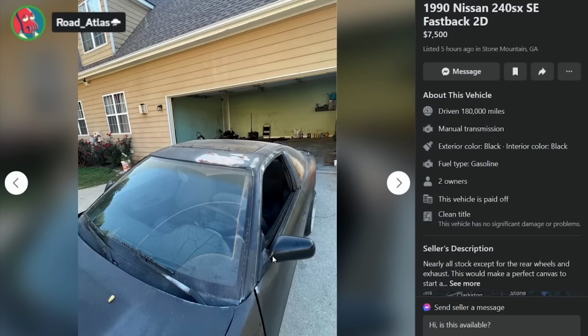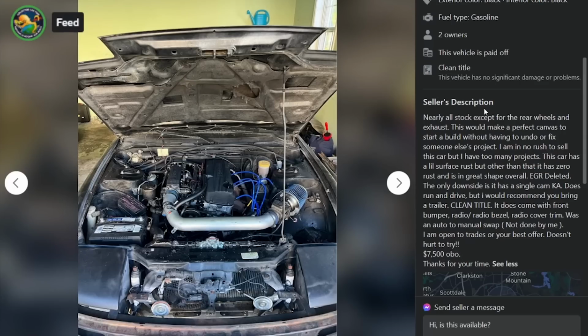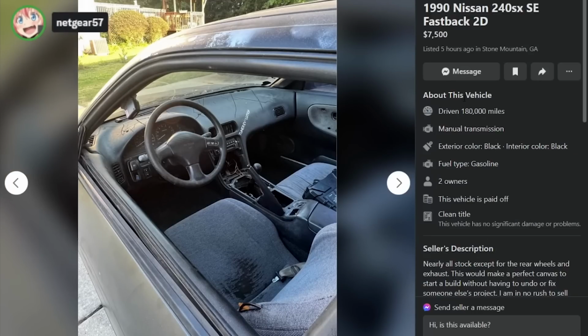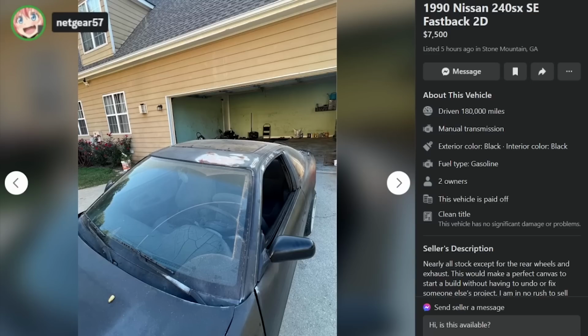Fart limiter blown. Ooh, God, that dash. Dash looking like Death Valley. Does run and drive, but I would recommend you bring a trailer. Well, that would be a downside. If I can't drive the car, that would probably be the biggest downside. Yeah, major downside. This motherfucker wants $7,500 for this car. The audacity of this man.